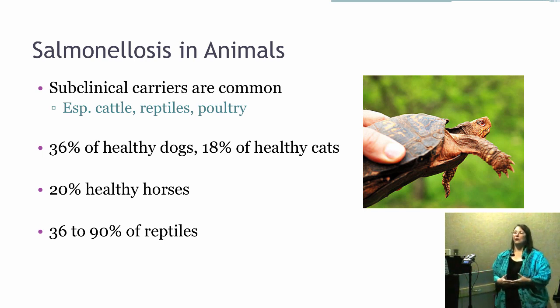Subclinical carriers are common. Animals with absolutely no clinical signs can be carrying and shedding salmonella. We see this a lot in cattle, reptiles, and poultry.